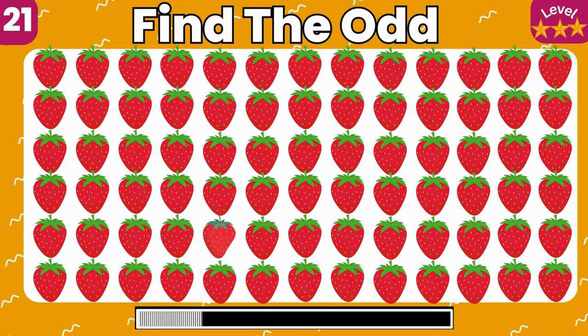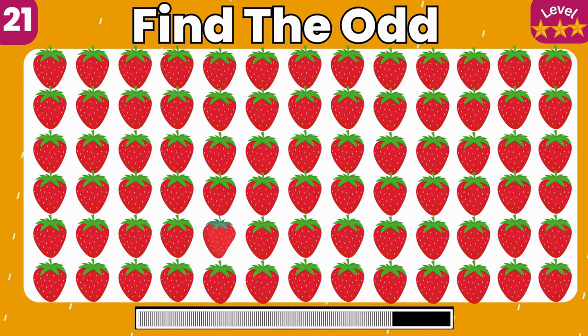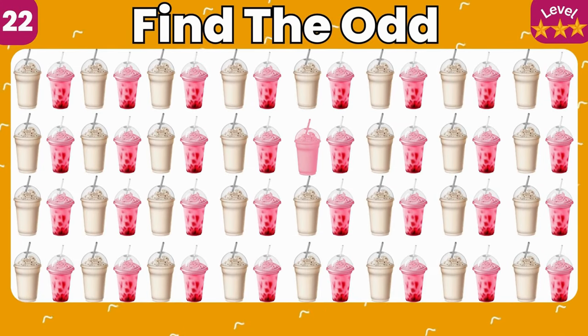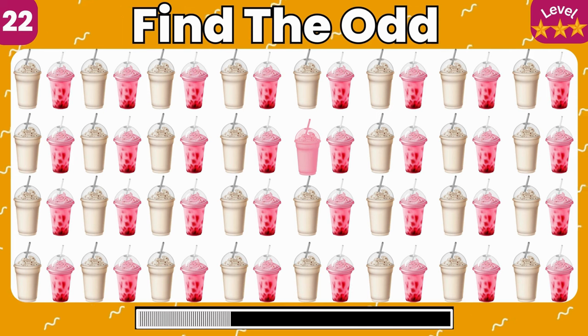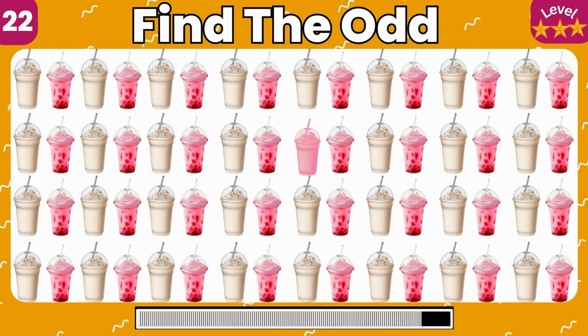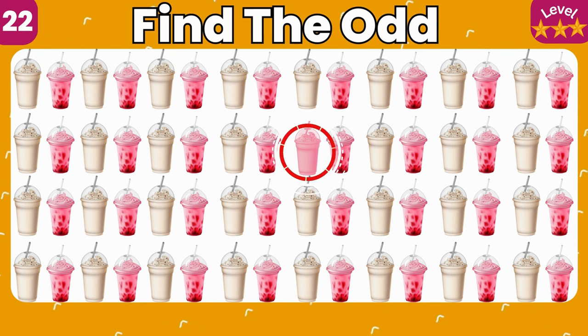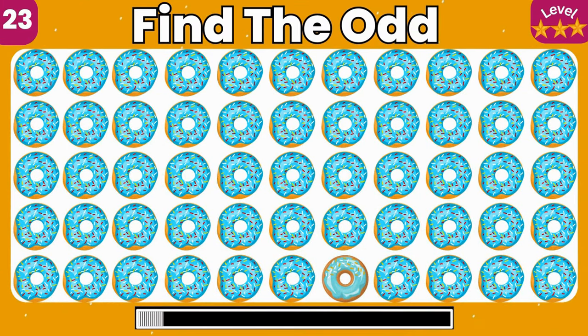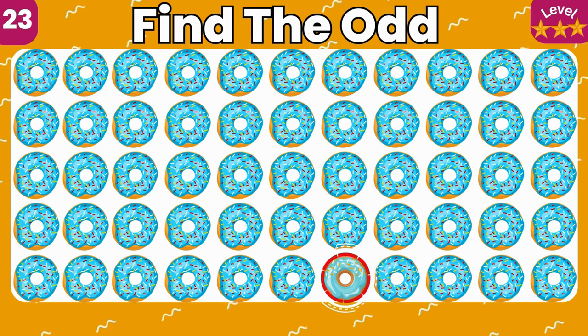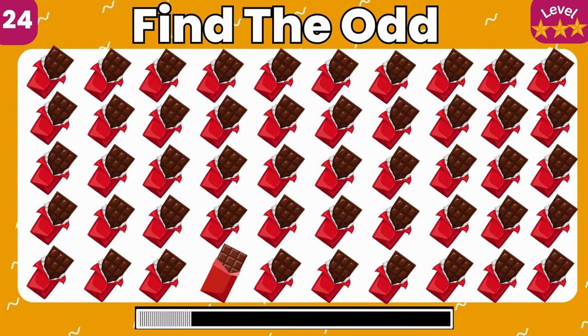So many strawberry, find the odd one. Find the odd emoji. Water in mouth. Find the odd donut. More sweet here, a chocolates. Find the odd one.